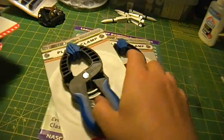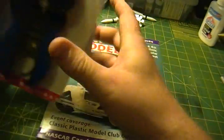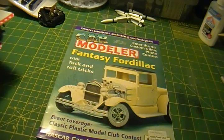The $1 came with 2. There's $1 came with 1, so I get 2. So I can match a pair of each. And yeah, so I picked those up too.